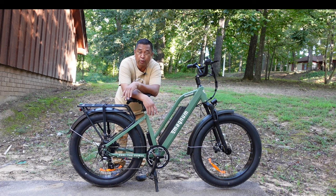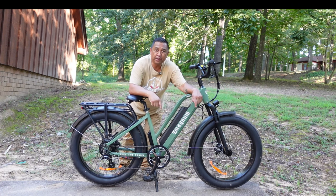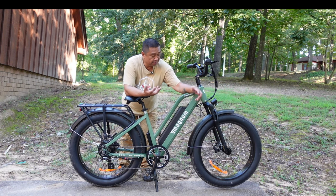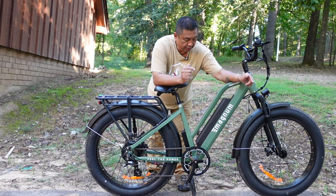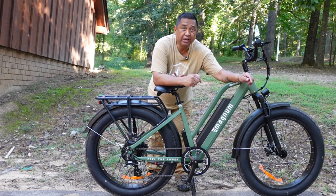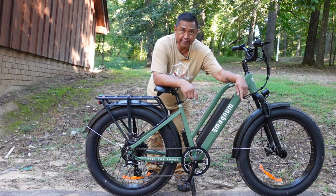Well, actually, it's going to be a great day. You know why it's going to be a great day? Because we are on an electric bike, and the popularity of electric bikes has exploded. And there are many different companies out there. This electric bike is stout. It could handle all the rigors of everyday use, plus a little bit of off-road, because of what it has on there, and we're going to cover that in a little bit.